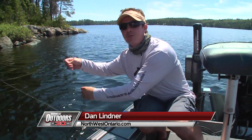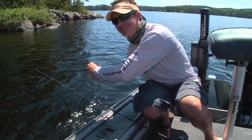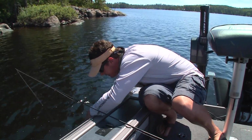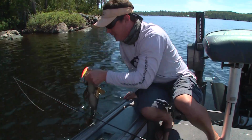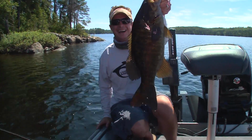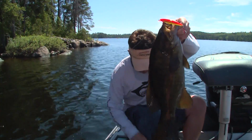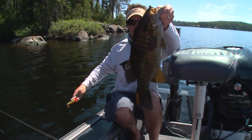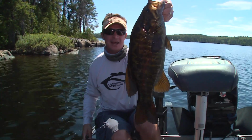Al and I are pre-fishing for a tournament next year. Maybe. Al and I are gonna be new partners. Whoa, whoa, whoa. You keep putting them in the boat like that and you got me for a partner. Look at that fish. I'll tell you what, you win with those. Oh man. Oh my gosh. Look at that thing. Boy, that's heavy, man. That is a heavy fish.